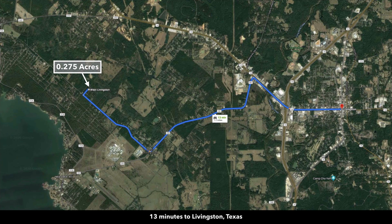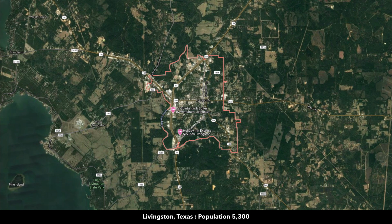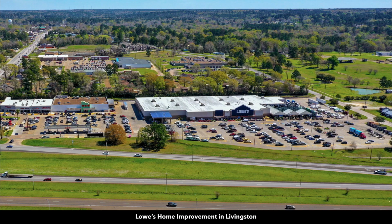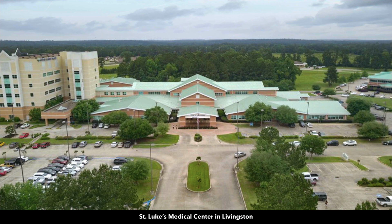You're about 7 miles, roughly 13 minutes from downtown Livingston, which has a population around 5,300. Here's some photos of Livingston. This is downtown Livingston. There's a Lowe's Home Improvement, H-E-B grocery store, Walmart Supercenter, a hospital. So pretty much anything you need you can find there in Livingston.